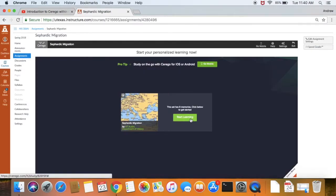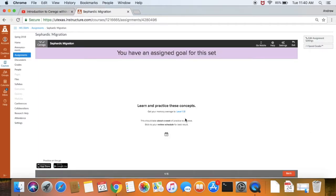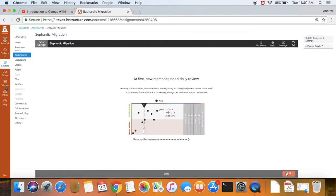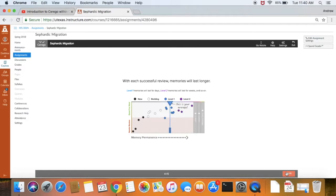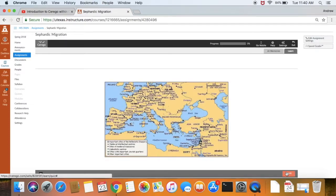So I'm going to be taking this Sephardic migration quiz for the first time, and whenever you take a quiz for the first time, it's going to give you this quick little explanation of Cerego. The basic idea behind it is that instead of cramming all at once and only taking a quiz once, you actually remember stuff if you've engaged with it for a longer period of time and fairly routinely. So Cerego is going to expect you to engage with it at first very often, but then as you demonstrate competence, less and less later on.